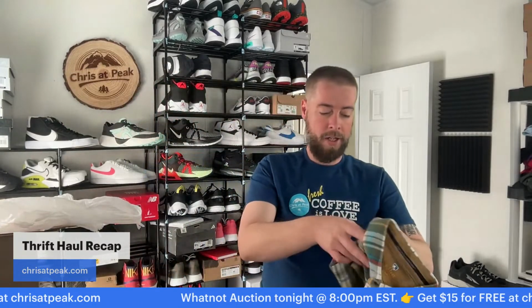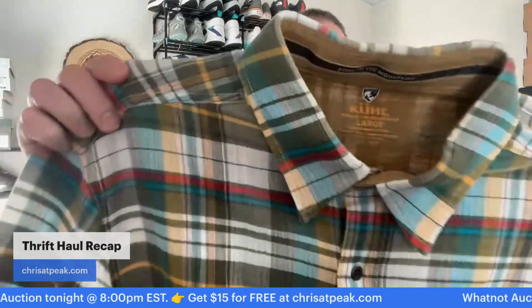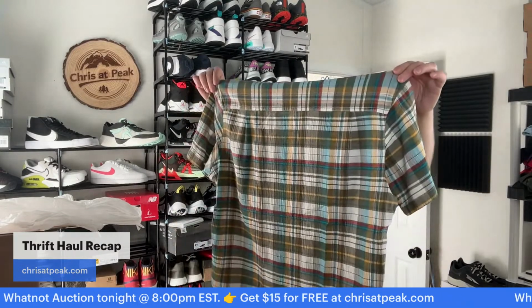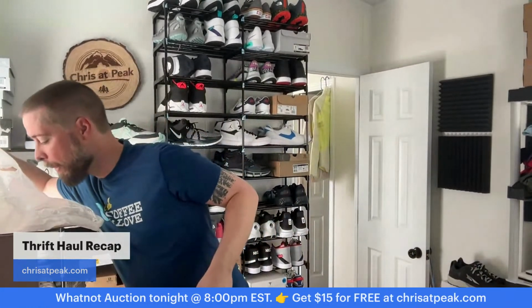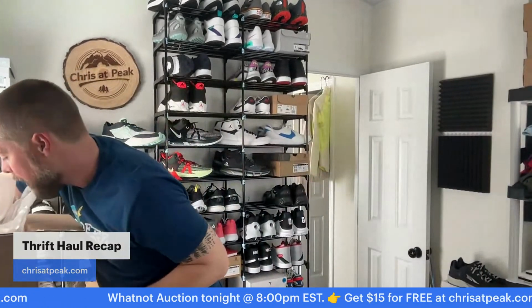Cool, men's size large. Look at this. Super, super lightweight. It's got a seersucker weave to it. Cool, one of my favorite brands. This is my size, I should buy this. That pattern is awesome. That cool hit right there. I should buy that shirt. Yes, she's the one near you, Nick.